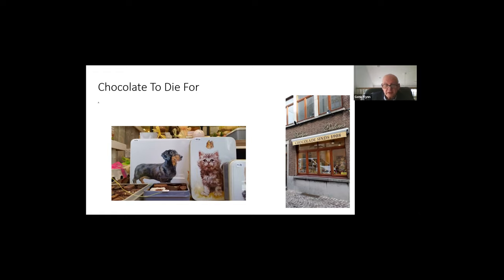Belgium also has somewhat mass-produced quality chocolate, and those are the type that Costco sells in November and December. So you can have wonderful Belgium chocolate that's of very high quality, but it's not going to match the quality of this custom chocolate.